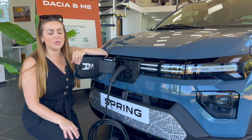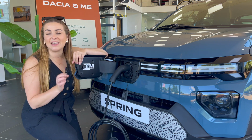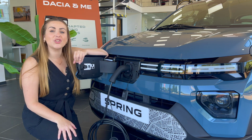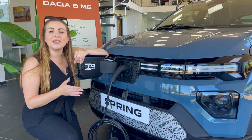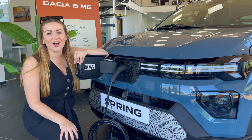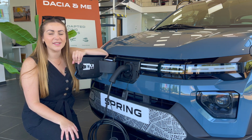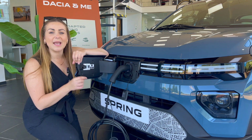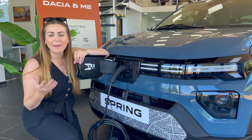Like many other rivals, the Dacia Spring can accept AC charging. So this is your standard home wall box. It accepts up to 2.3 kilowatts, and that means you can get a 20 to 80% charge in around 7 hours. However, unlike many small car rivals, it can also accept DC charging or rapid charging.